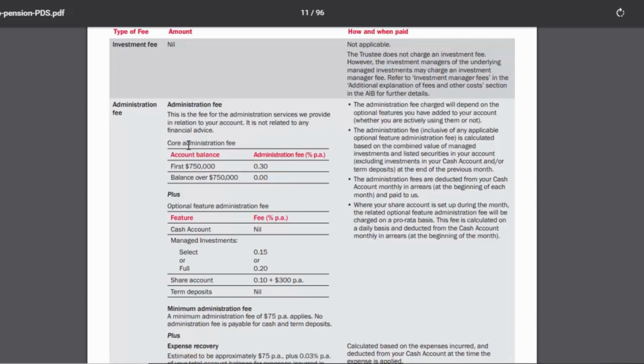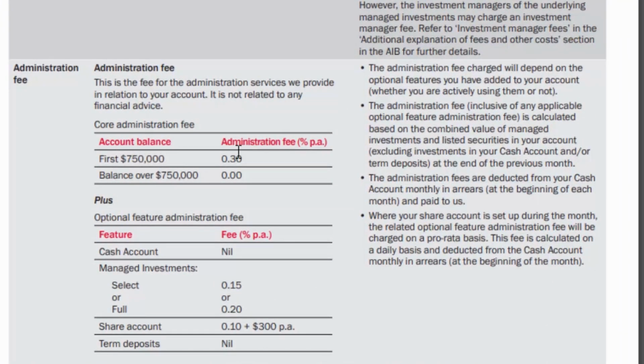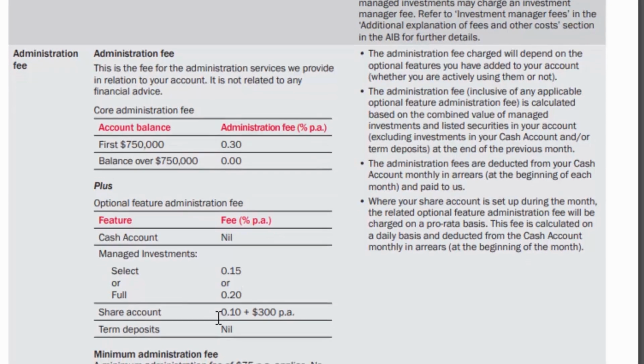But administration fees. So you can see here that the first $750,000 of a balance is charged at 0.3%. And for anything over $750,000, it's charged at 0%. So that's for the core administration fee. Now they have a few different investment menus. So there's a core menu, and then if you wanted a wider range of investment options, you could go for the select menu, which adds 0.15% on top of the 0.3, which means you're now paying 0.45. Or if you want the full menu, which gives you access to a very large range of investments, you pay an extra 0.2%, so a total of 0.5% administration fees. You can also see here the share account fees.